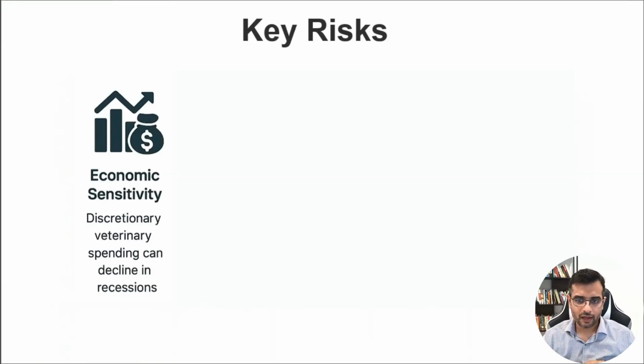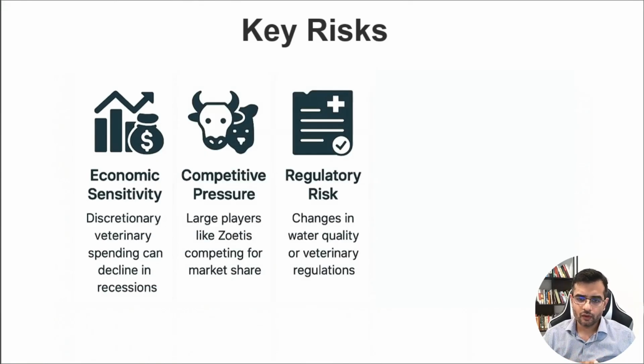I went as far back as the financial crisis, and there was not a big change in revenue year on year, even during that time. Because if your pet is sick, ultimately you're going to have to take them to the vet. The other couple of risks are really run-of-the-mill. Competitive pressures are always there.